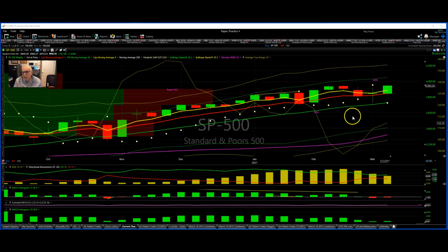On the weekly chart we can see the moving averages that I use: a 4 EMA, 4 exponential moving average, is above a 9 EMA, and that's above the 30 front weighted moving average. These are above each other from the lower period to the higher period. Therefore, according to the moving averages, we still have an uptrend in spite of these fluctuations here.